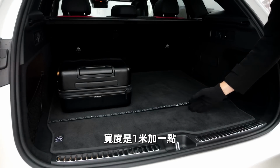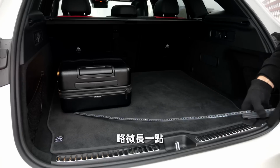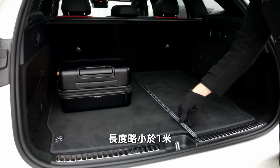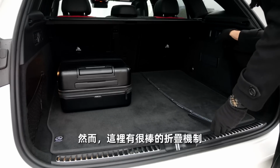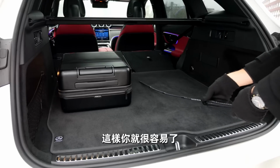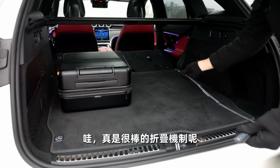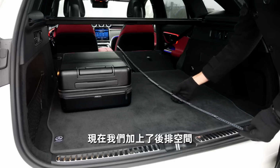With the trunk we're at 600 liters now, plus 50 liters in gain. Then here the width is easily 1.40 meters, even a little bit longer actually, and the length is a little bit less than 1.40 meters. However, good folding mechanism here, right and also left, and then you can easily fold. Wow, it's a great folding mechanism. Look at that. And then we have the front seats.